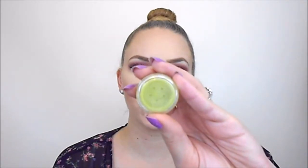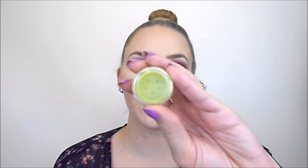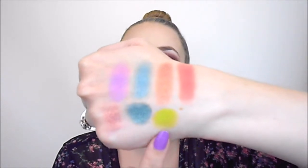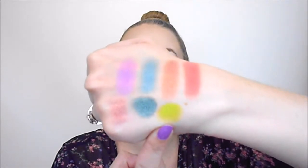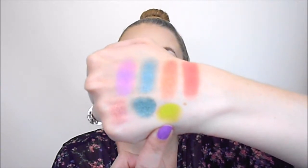MAC True Chartreuse is a very bright yellow green with a matte finish. And here is a swatch of MAC True Chartreuse. I believe this pigment has been discontinued. They do have a pigment called Chartreuse on their website, which is not the same. It is lighter, more yellow, and also is shimmery.